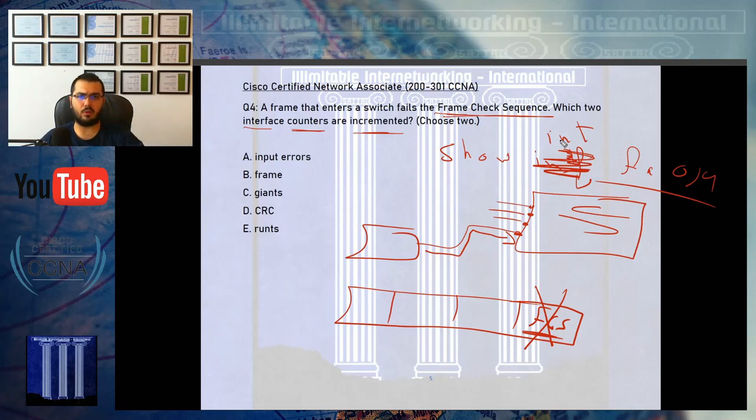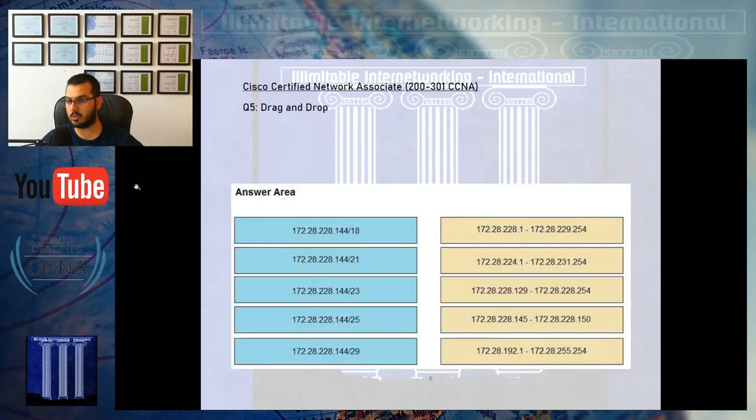How many frames tried to enter this port and failed, any problem with the port itself, maybe the port is corrupted, any problem with the cable, any problem with the cable power, just in case it was a fiber optic, etc. Some of this information gets incremented every time an error happens, every time a frame fails to enter this port or fails the checksum. So the two counters that increment every time a frame fails are the input errors, because this is an input trying to enter here, and the CRC. These two values will get incremented every time a frame fails the checksum entering a switch. You can run show interface FastEthernet 0/4 and see that. And I hope it is okay.